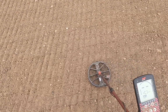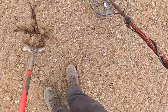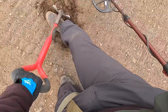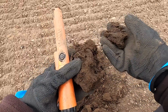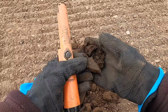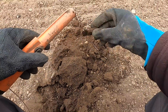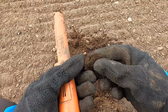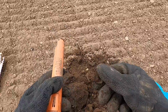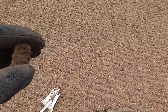Got something here. Oh, I thought it was a piece of coal. It's this thing here, whatever it is. Oh, nice. I think that this is a buckle. It's quite a nice one, I think.